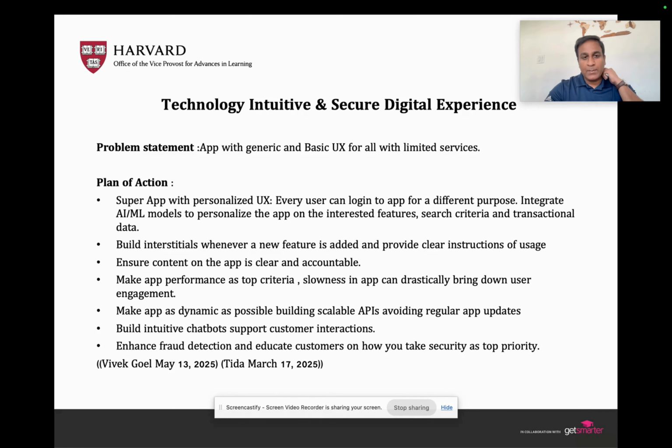So here is a plan of action that I think about this area, where a super app with personalized UX, right? So the experience on the app should not be the same for everyone. So use the data, use machine learning, create a persona of the users, give the user specific features based on the data. At the same time, you can always let the user know that there are more features to use, but we don't have to clutter the experience with all the 20-30 features on the same page. So personalization is the key.